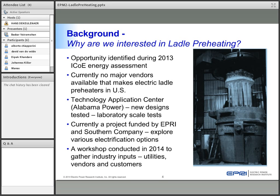So during this presentation, I will provide some of the test results, what we found is the state of the industry, and what some of the health and safety concerns are that the workers face in these foundry operations.